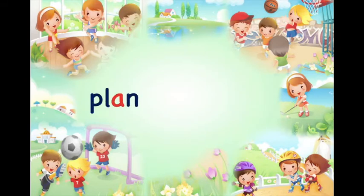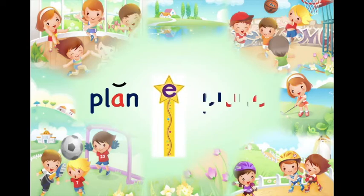Let's try another one. This has a short A sound. What's the word? The word is plan. If we add the magical silent E, what does it make the word plan into? It has a long A. Plain.